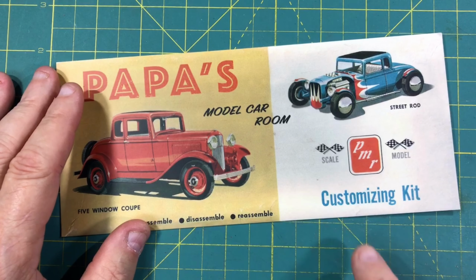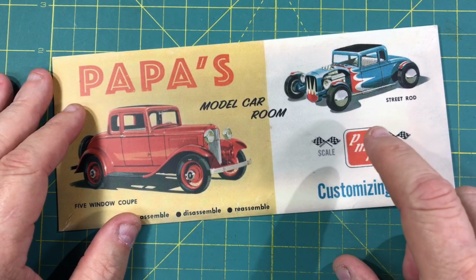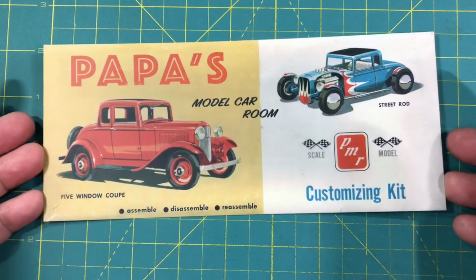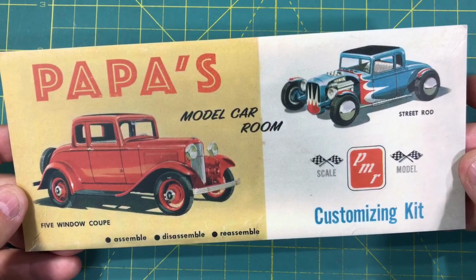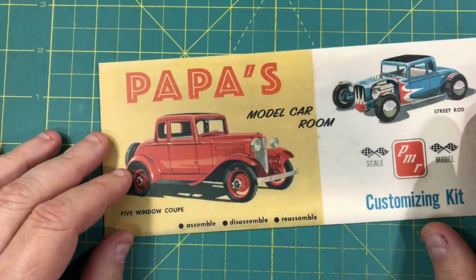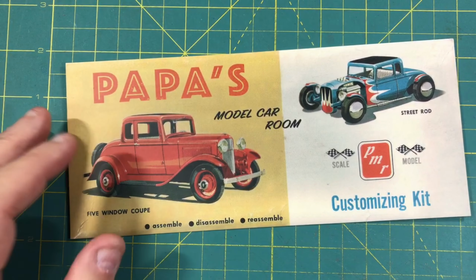And I love this. He took the AMT logo, PMR, Papa's Model Car Room. Is that not cool? That's a really cool idea. Rob, thank you so much for the kind words on the back. And yes, we love to support each other.